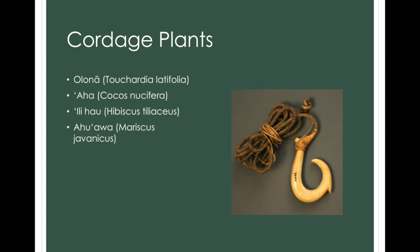Aha, or cordage made from the coconut husk, was also highly valued in ancient times and used widely throughout society. We watched a video on the processing of hau cordage earlier this quarter. Please review your Chapter 8 worksheet prior to taking the final.